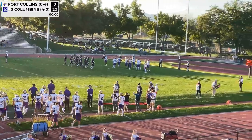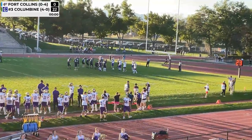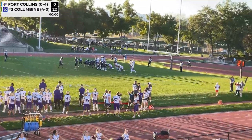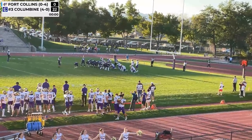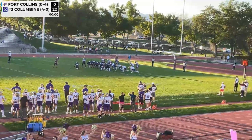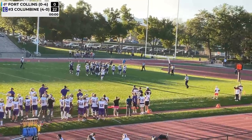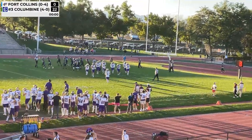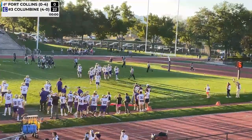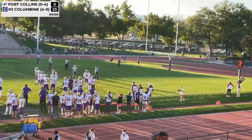Just wait to see what happens on the extra point. Columbine comes out for the extra point. Snap is down, kick is up, and right down the middle. It'll be 4:50 until the end of the first quarter. It is Columbine 23, Fort Collins 0.